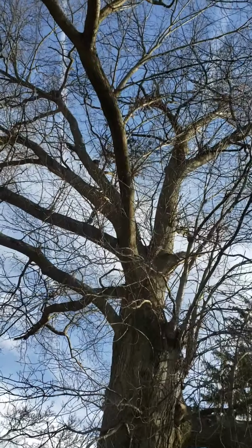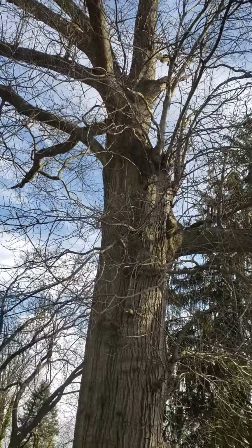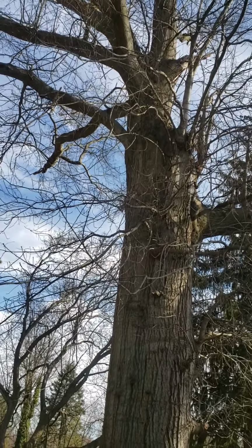This center lead up there, there's a lot of deadwood up in there. I don't know if that's from the overheating, if that's because a lot of the fluid that was feeding that center trunk, with the twist of the grain, could have been coming down from this side.